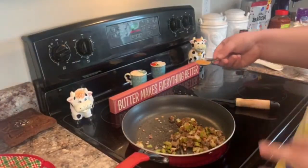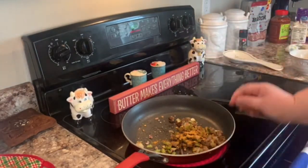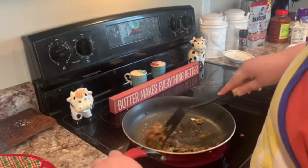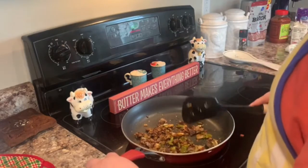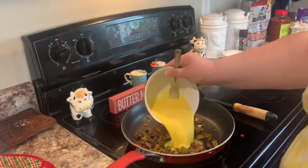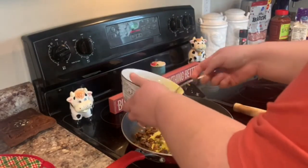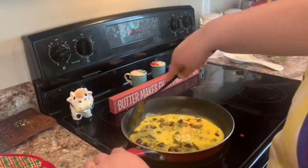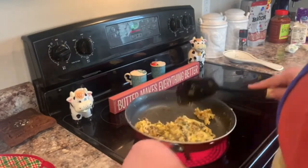Okay, so now since this is good and caramelized, I'm going to add in my seasoning, my taco seasoning, and stir that around. And it smells so good once it hits the pan. And then I'm going to add in my eggs. I'm going to scramble them up really quick. It's not going to take them long at all, but I'm just going to scramble everything all together. Mixture is done. We can take this off the heat.